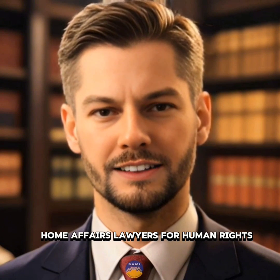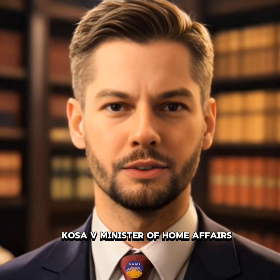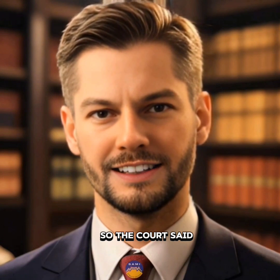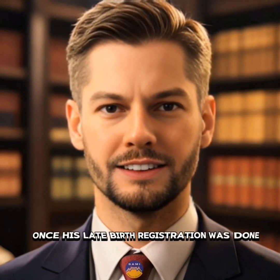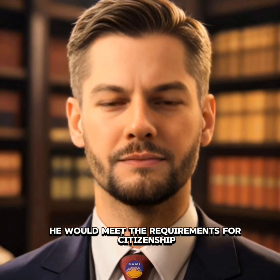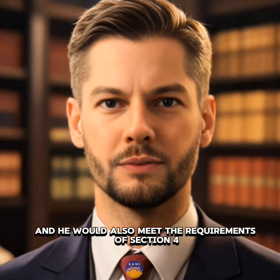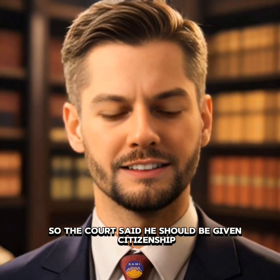Lawyers for Human Rights took his case to the Gauteng High Court, Khoza v. Minister of Home Affairs, 27 February 2023. So, the court said that his application for late birth registration should succeed. Once his late birth registration was done, he would meet the requirements for citizenship for stateless children, and he would also meet the requirements of Section 4(3) that I have quoted above. So the court said he should be given citizenship.